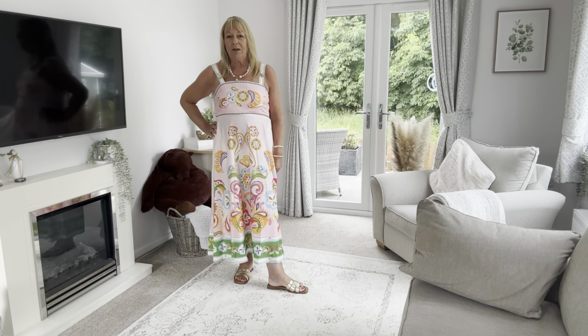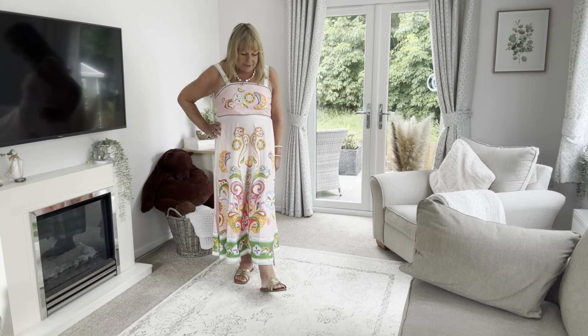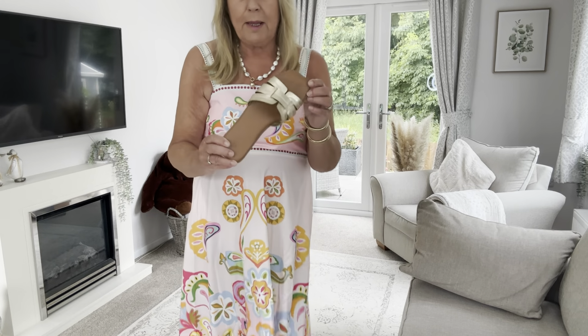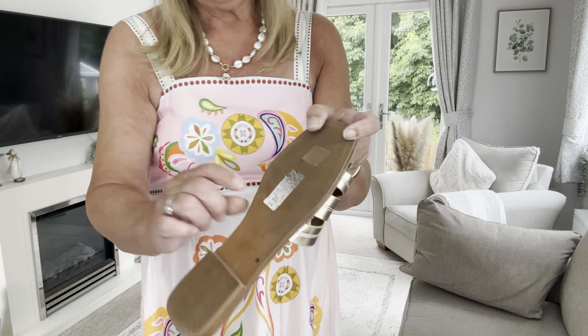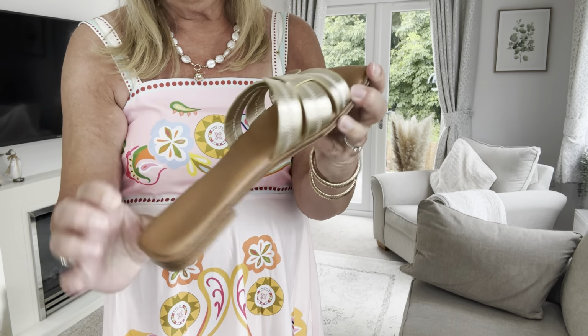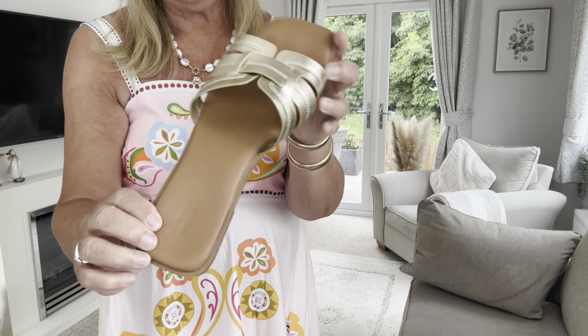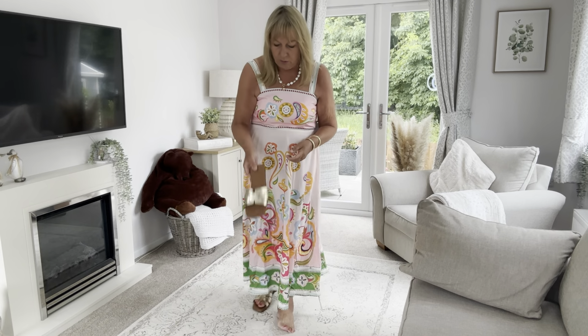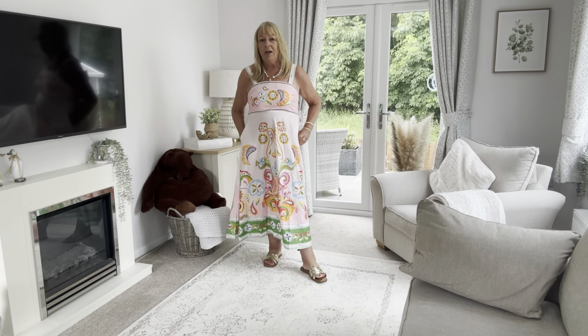I've just got it on with my gold sliders. I say I'm loving these. I wore them so much on holiday. They were £10 from Primark. Still got the little sticker on the bottom, £10. But they're padded and they are super comfy. I did them in the brown, the gold, the white, and I think I did a pink and blue as well. Highly recommend them.